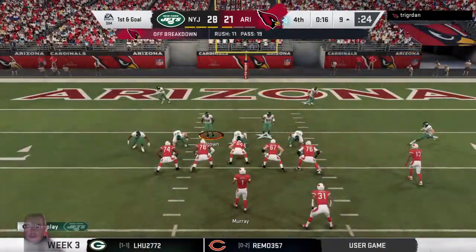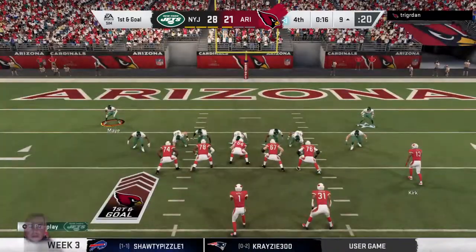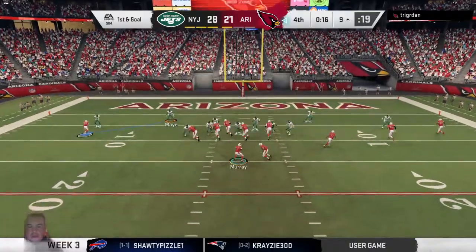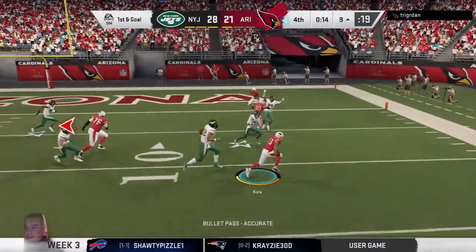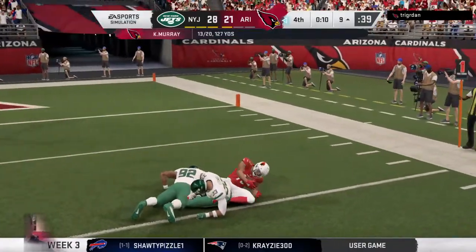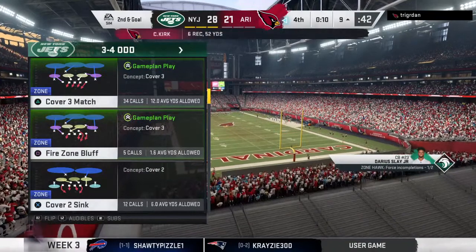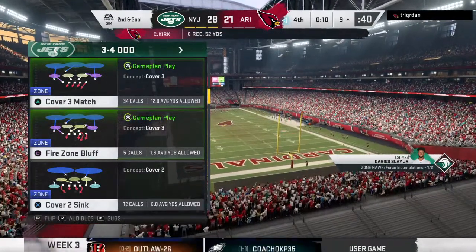A looming decision to make on the conversion, down 7, but first things first, they need to score as they come up on 1st and goal. Murray's going to keep this himself on the RPO. That's going to be caught by Kirk. No gain there on the completion. It'll be 2nd down. And a timeout coming in. This will be their final one with 10 seconds remaining.